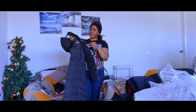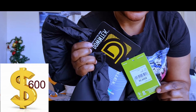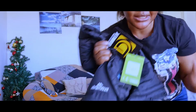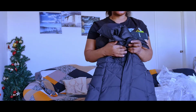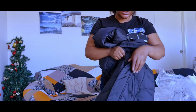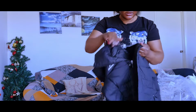Way longer. So I got that one for $600. Guess what the price is, guys? I don't know if I should turn it upside down, but that's $600 because it's longer. It's worth the price, guys. This one comes with buttons. The other one doesn't. This one comes with button and zip, so you can unbutton it until the end and you can unzip it.